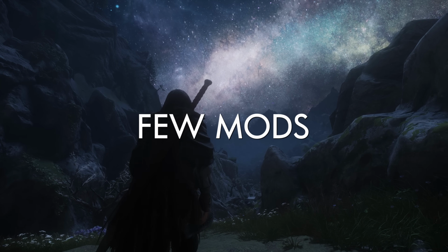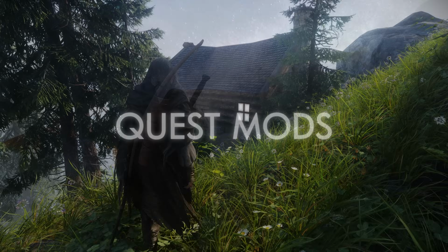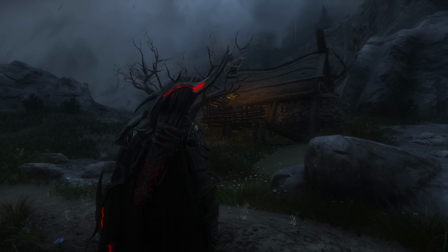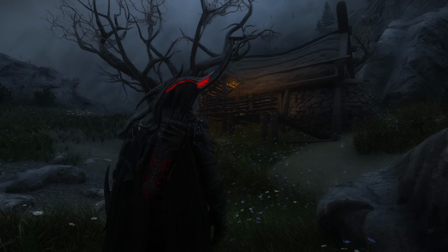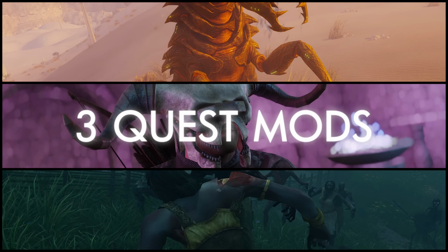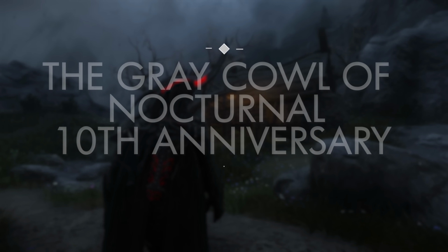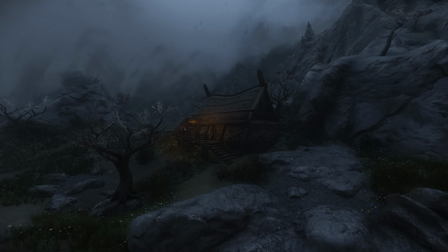Alright, the first few mods we'll be checking out are mods that further add more content in the game. Quest mods are always some of my favorite type of mods, and they are some of the harder type of mods to create. These additions not only introduce fresh narratives but also immerse players in entirely new experiences. Today we'll be diving into 3 exceptional quest mods, each offering unique stories, richly designed worlds, and hours of engaging gameplay. Fortunately, the Grey Call of Nocturnal stands as a shining example of what dedicated modders can achieve.